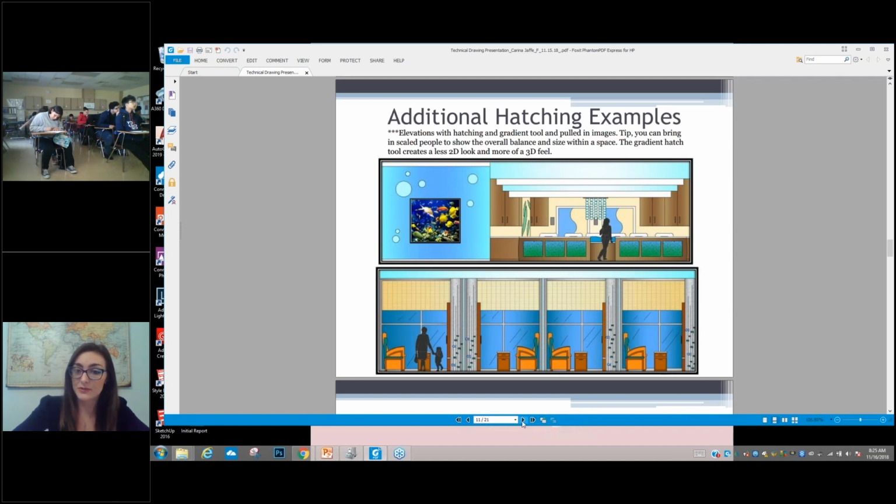These are elevations from that project. And another cool tip that I recommend if you were to use these programs is to insert the scaled people that are blocks, because you're able to see a balance of, like, if yourself was in the space, maybe how high the ceilings are or how large the space is, and how many people could fit in that area.